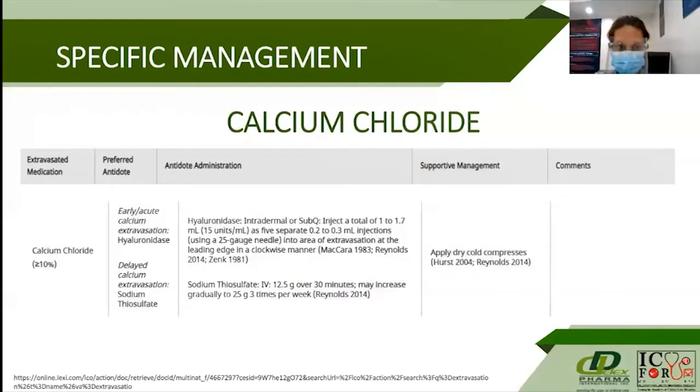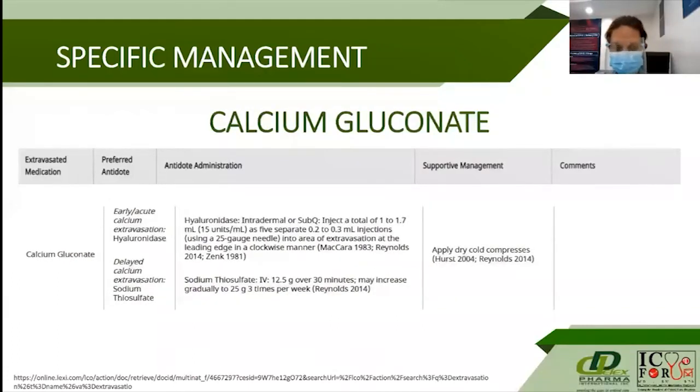For the calcium salts, including calcium chloride and calcium gluconate, for early calcium extravasation we can use hyaluronidase. For delayed calcium extravasation, we can use sodium thiosulfate. For supportive management, apply dry cold compresses. Calcium gluconate has the same antidote as calcium chloride, and we can also apply dry cold compresses.